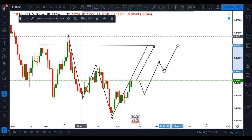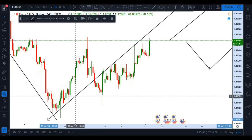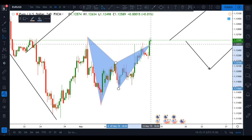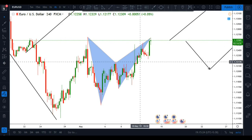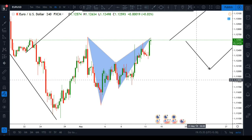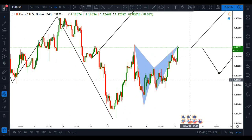If I drop down the time frame to 4 hour, you can see that we have a nice godly 222 pattern completed at this point. Yes, so that makes my prediction more accurate. As a result of forming this pattern, the market would go a little bit to the downside and fill the targets of this pattern, and then continue to the upside to fill the targets of the larger pattern. That is the most probable way the movement will happen in this market. That is what I am expecting out of this market.